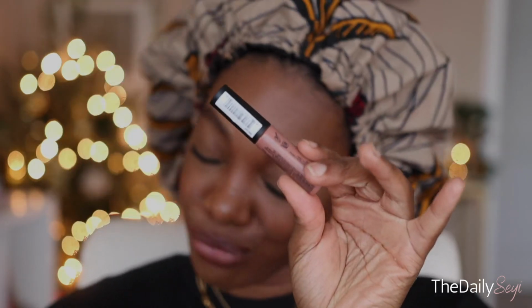It's the Beauty Bakery Chocolate for Breakfast Lip Whip. So I just line my lips like that, as usual. Take an Abu Dhabi NYX matte lip. Y'all know the vibes. Put that in the center.